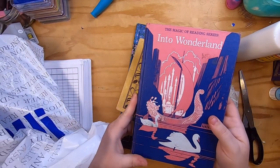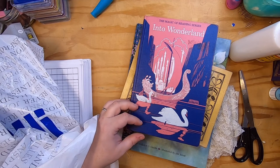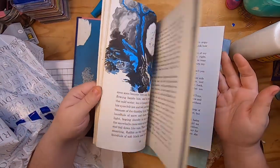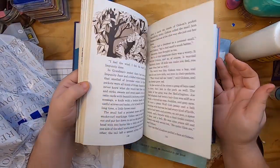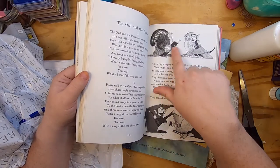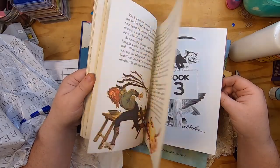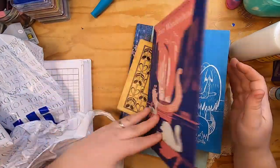And then I found this book called The Magic of Reading Series Into Wonderland. And I love the cover with swans. I don't know if you remember seeing it, but yesterday I actually pulled out this sort of swan-themed story. It's like a big accordion fold, and it's got swans in it. So I thought I could use that with this to make a really cool journal that has some swans in it. And it does have some illustrations. Most of them aren't really things that I would use. Some are, I would use these for sure. Some are really funny. It's also got very big words, which I like to grab snippets out of, as you probably saw me gluing some snippets into this journal I'm working on now.